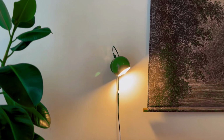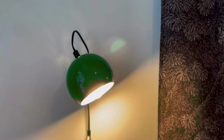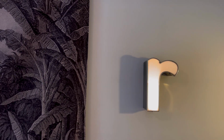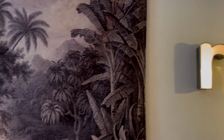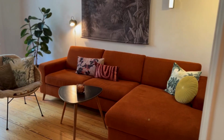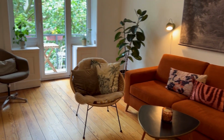We have really beautiful sconces, which are lamps that are usually mounted onto the top of the wall, and they were actually sourced from a vintage market. And this is a really cool trick to really elevate a small space and make it feel really sophisticated and elegant.